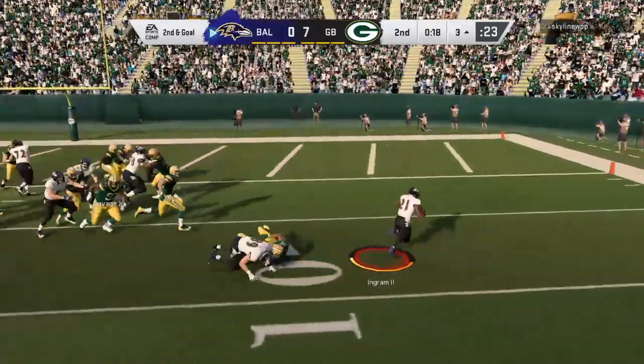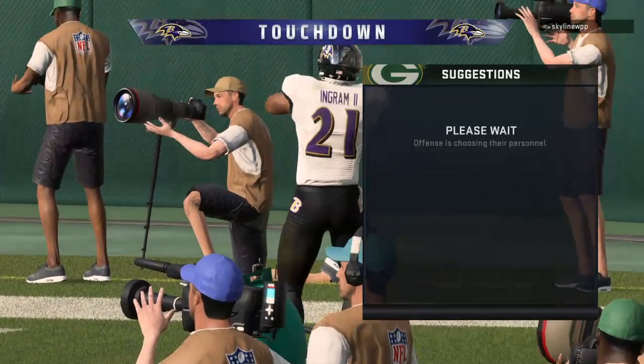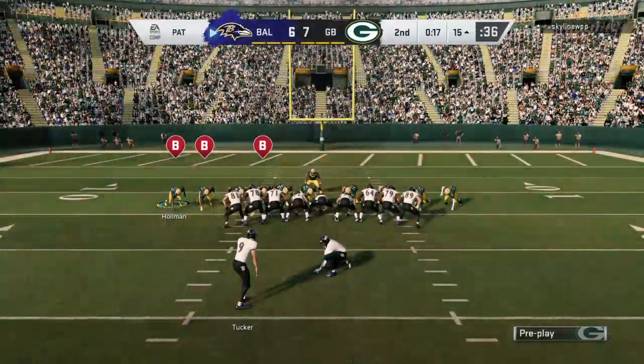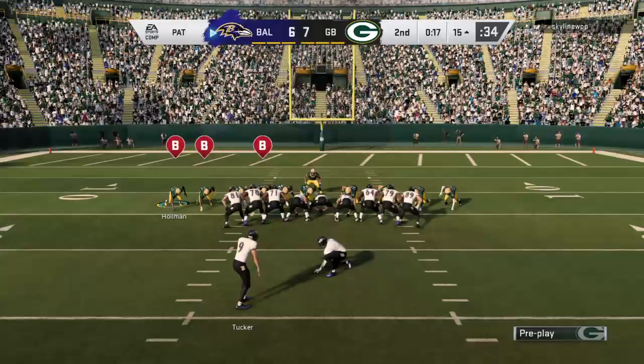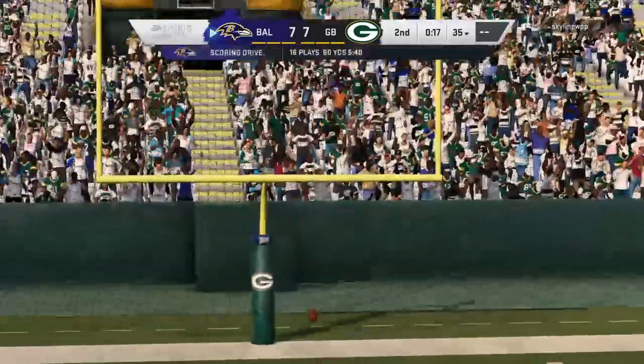On 2nd down, Ingram. And he'll get in. Touchdown, Baltimore. Mark Ingram, as the first half is winding down. And the Ravens are an extra point away from tying the football game.